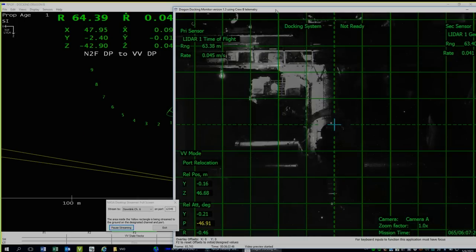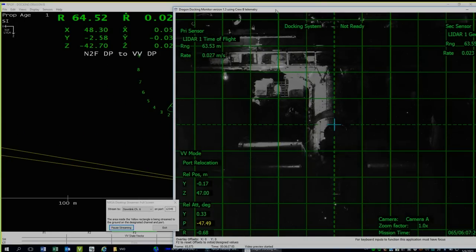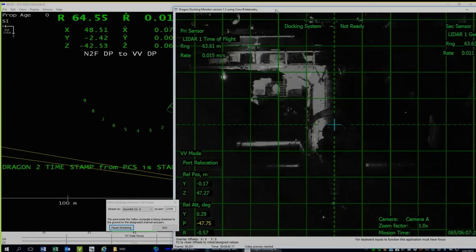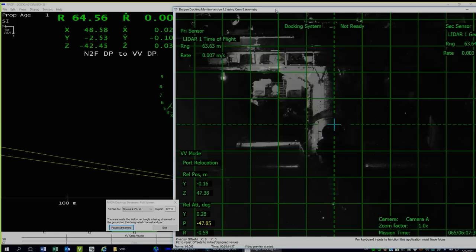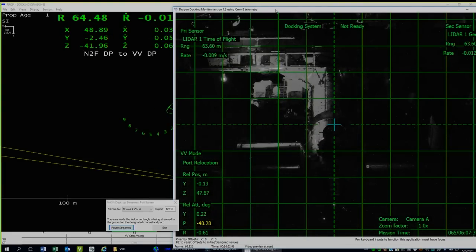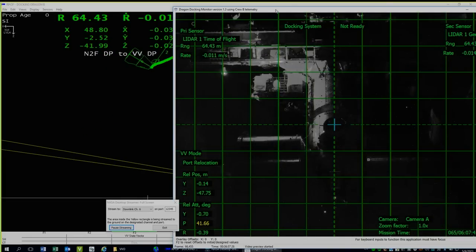A quick recap, the crew undocked from the zenith or space-facing port at 6:23 a.m. Central Time, made its way along the docking axis, down over to the transition point, and from the transition point at about 60 meters, initiated a transfer maneuver to the midpoint.